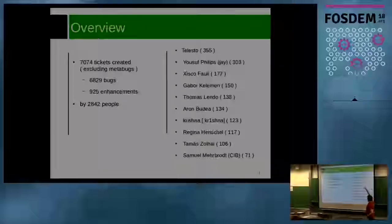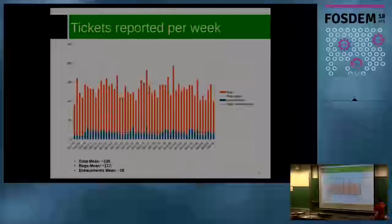Here you have the top 10 users reporting tickets. We have Telesto, the first one, who has reported 355, and then Jay. This is how many reports we get every week. The red ones are the bugs, and here those are the enhancements.